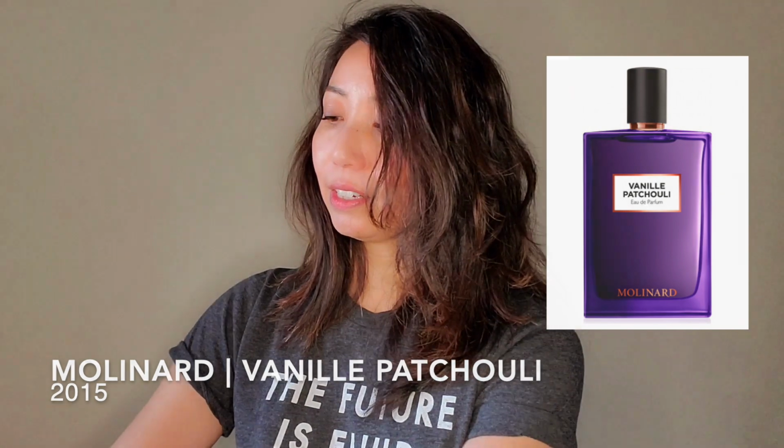Okay, let's do Vanille Patchouli. I'm going to guess it's going to be similar to the one I just smelled. Let's see. Oh yeah. There is the patchouli. The patchouli isn't overly earthy or dirty. It kind of adds a bit of a dried leafy texture to this. I think this is more interesting than the straight up Vanille because of that added texture.